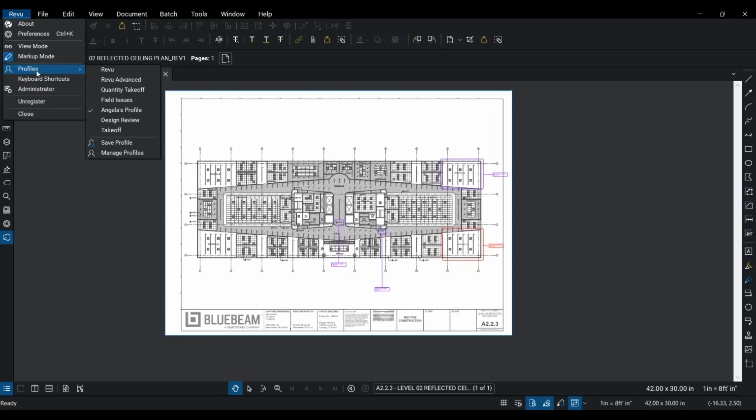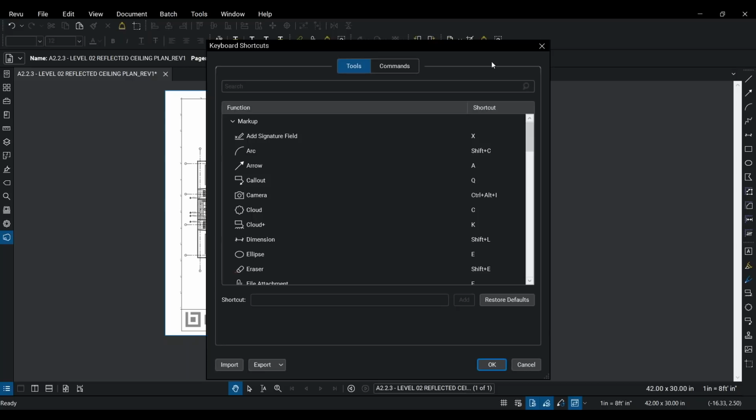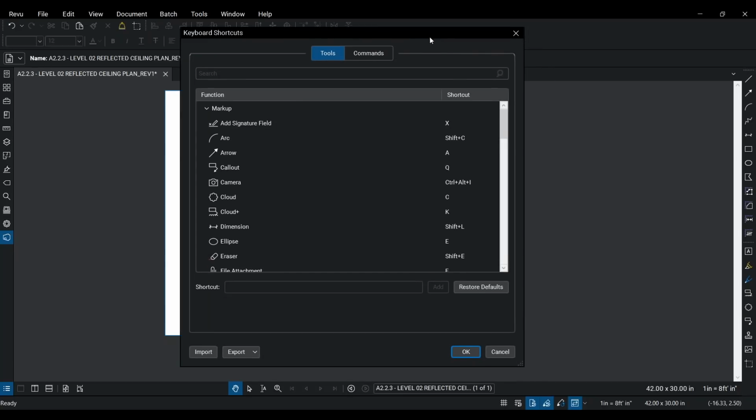Right under profiles, you guys see that there is keyboard shortcuts. And this must be one of people's most favorite command improvements in Bluebeam Revu 2018. Back in 17, you were unable to create and customize your shortcut. Now you're able to do so. This allows people to work in different software more easily. And just like the profiles, you can import and export and share with the whole organization. You can deploy your settings and all of that.